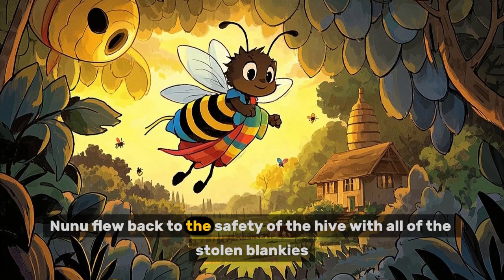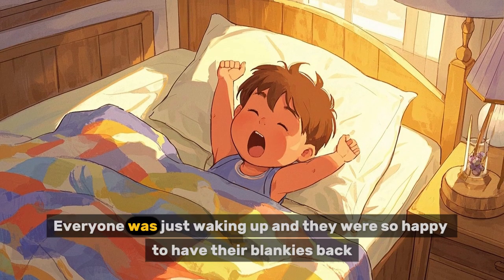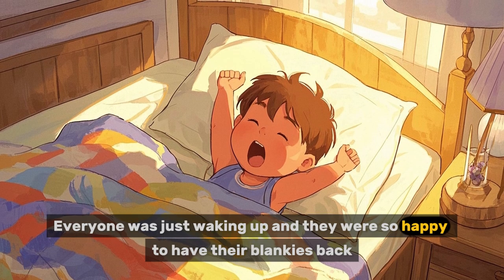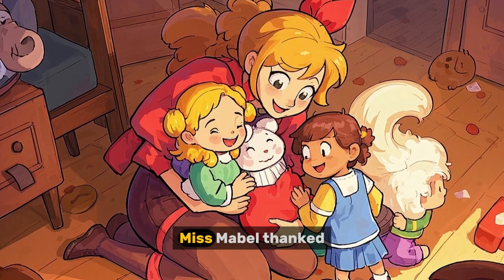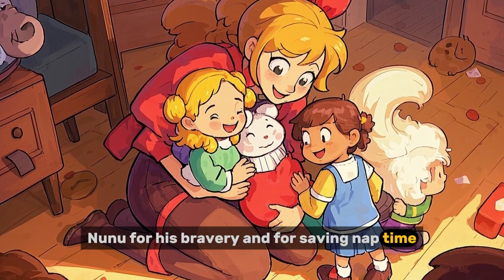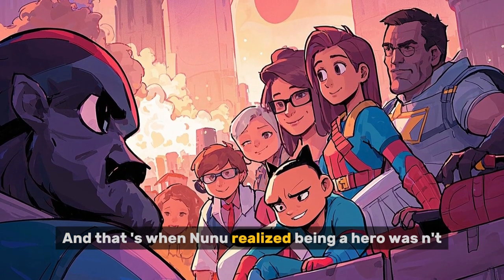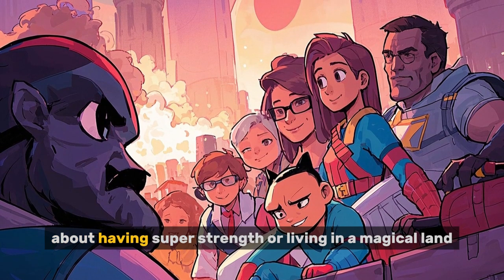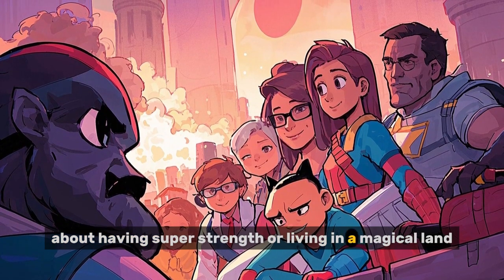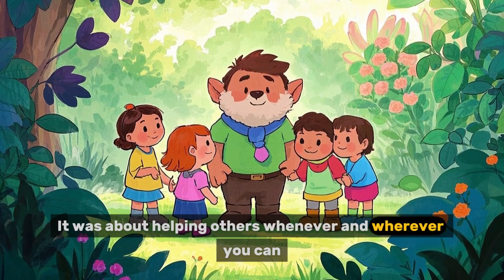Nunu flew back to the safety of the hive with all of the stolen blankies. Everyone was just waking up, and they were so happy to have their blankies back. Miss Mabel thanked Nunu for his bravery and for saving nap time. Then she gave all of us a big hug. And that is when Nunu realized being a hero wasn't about having super strength or living in a magical land. It was about helping others whenever and wherever you can.